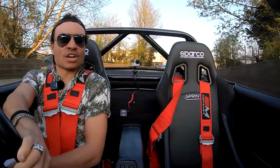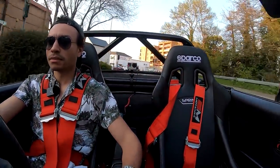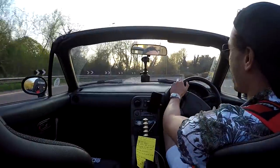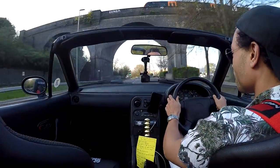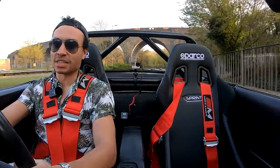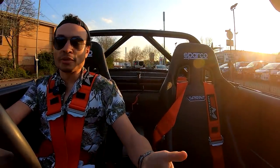But when the day is hot and sunny and it looks like this, there's really not much that beats it. I just love this, man. It's so much fun. So in my opinion, yes, convertibles are well worth it in the UK.